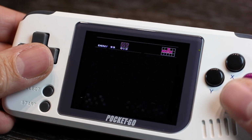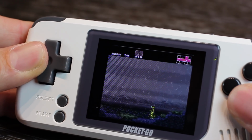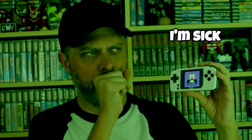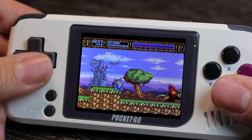The biggest issue I've seen was with Super Metroid, when there were transparency effects. The rain at the beginning when Samus's ship lands, the rain wasn't transparent. Now, you could go into the settings by hitting reset, and you could toggle some things to make the rain actually transparent, but then the game ran slow with a slower frame rate. But other games that I tried seemed to run perfectly. Rocket Knight Adventures was silky smooth and beautiful.